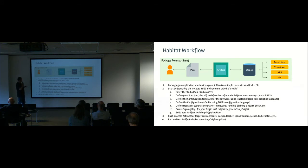So we're going to start by launching an isolated build environment. That's the studio, the Habitat studio. And like I said, this is sort of the clean room, and we're going to have Matt do that in just a second. We're going to do a couple of things in that studio, and then we're going to build an artifact while we're in that studio, and this is that immutable package. From there, we can post-process that artifact if we like, and we'll look at an example of that, maybe. And then we'll run and test that artifact.